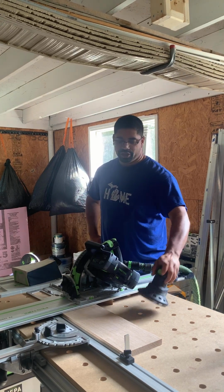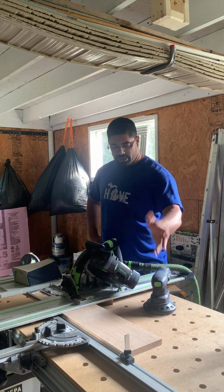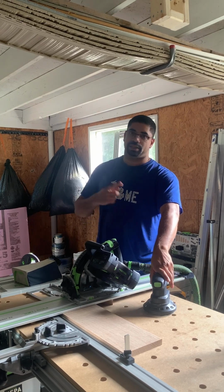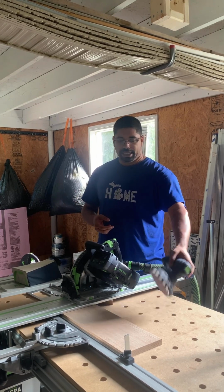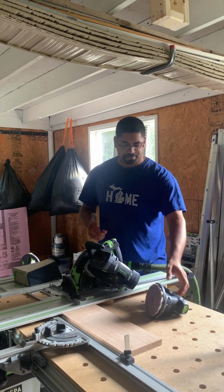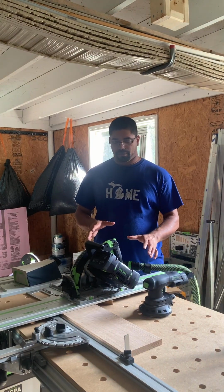Now, one thing I love too is the brake. I tried the 3M version, and it kept spinning and spinning and spinning. And now, thankfully, I have this guard, so it won't butt against the table, but I didn't really care for that. So these are the first two I would start off with.